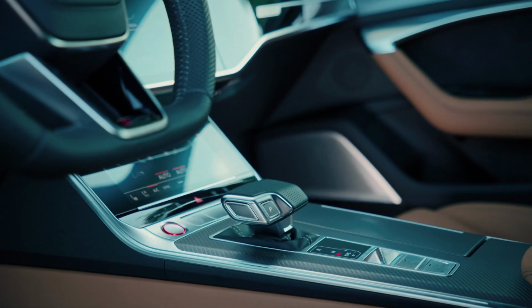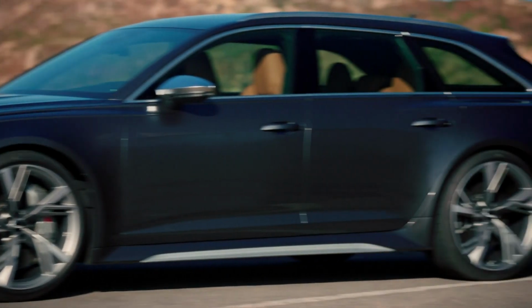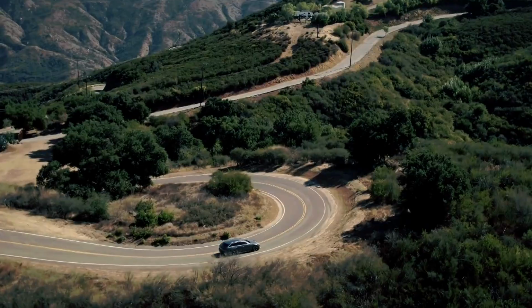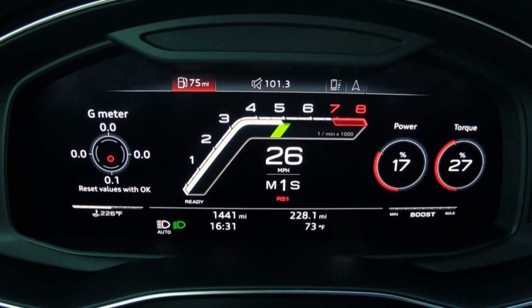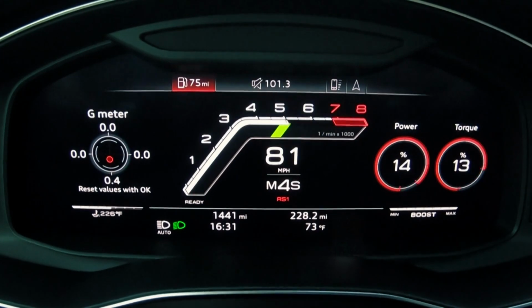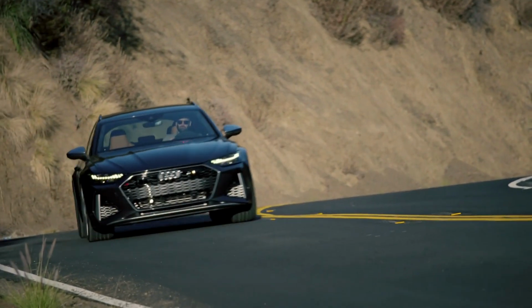All that torque is fed through an 8-speed dual-clutch transmission driving all 4 wheels. There's a very clever sport differential divvying it all up between the fronts and rears, meaning there's always going to be plenty of grip, and as you gain speed, the optional air suspension automatically lowers the car, helping to keep it flat in the corners.